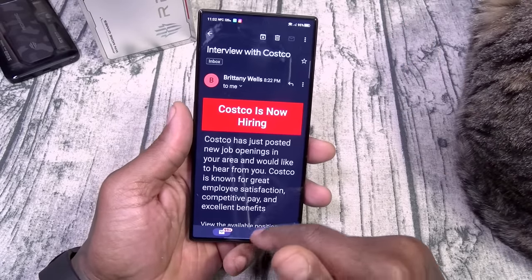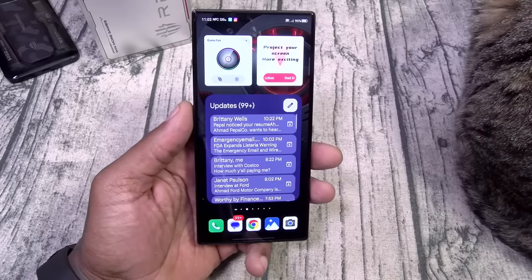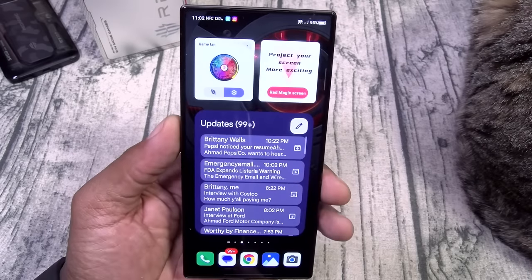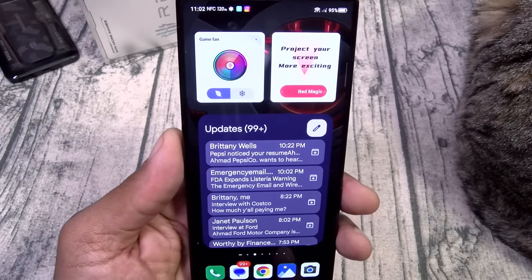All right, so that's my Gmail segment of the day. That's work. But again, all your widgets. Okay, check this out. You got the turbo cooling fan widget, RGB lights. Now listen to this. You got two different speeds.